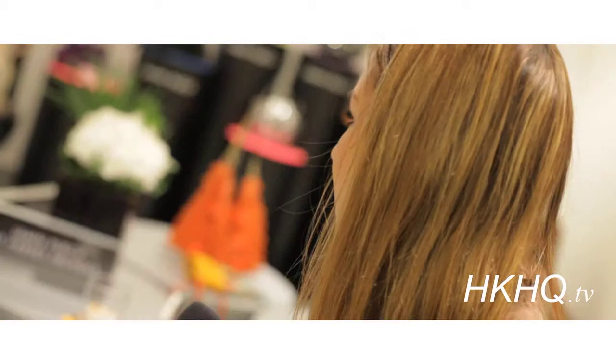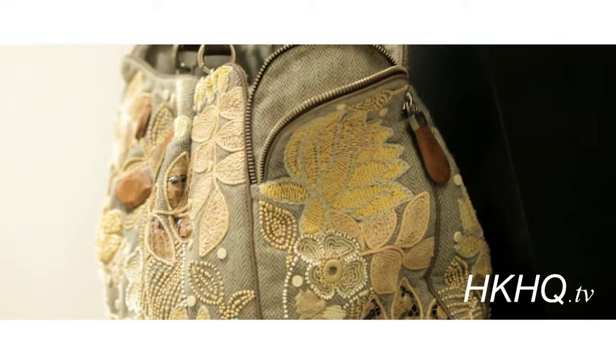How long does it take to make a standard piece? Depends. I don't know if there is a standard piece. The minimum, I think, is 4, 5, 6 hours per piece. And the maximum we have, I think, is about 3 days. 3 days just for one bag.